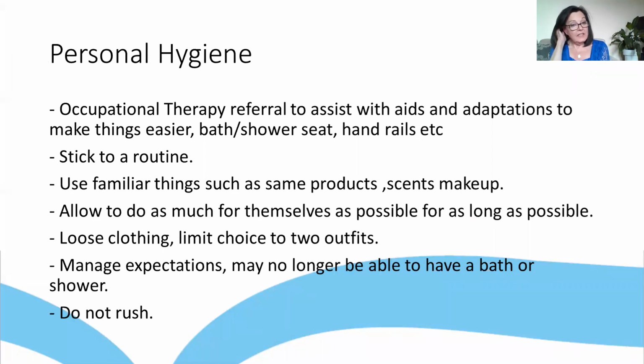Going on to personal hygiene, again, as I mentioned before, an occupational therapist can assist you with aids and adaptations to make things a lot easier. That could be things like a bath or a shower seat, and handrails for the bathroom. Always good to stick to a routine. So if they were used to having a shower or a bath, stick to a shower or a bath. If they were used to showering or bathing in the morning, it's always good to do that.